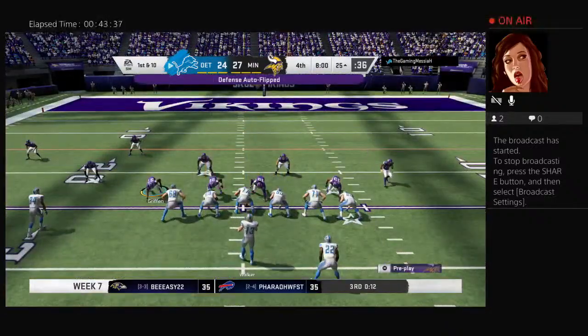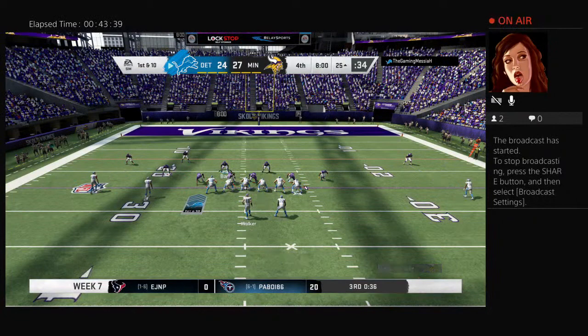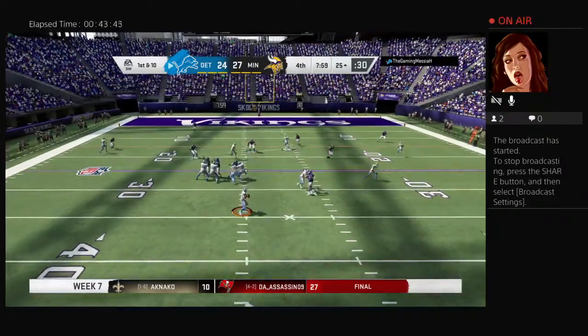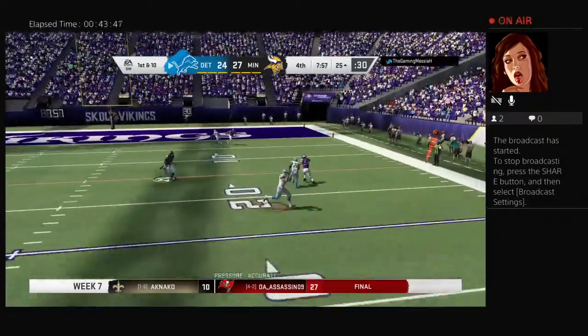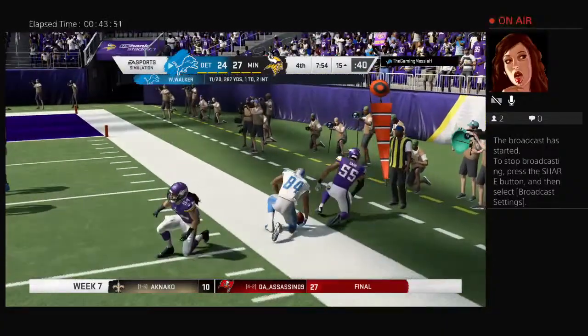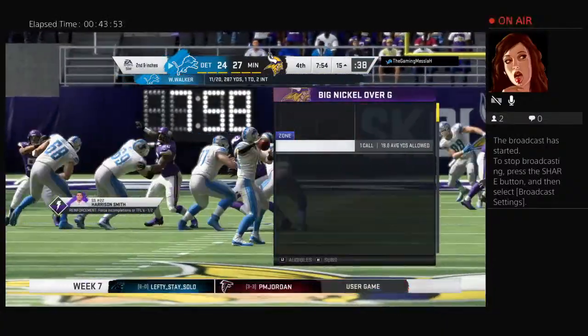Some good games going on in the early window. This might be the best of the bunch. Walker on first down. Quick hitter here. It's complete. 10 yards on the pickup there, and it'll be second down.